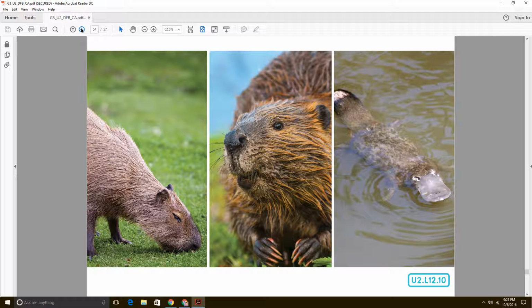Some mammals also live in fresh water. I want to introduce you to another semi-aquatic relative of mine. This is a capybara. He, like me, is classified as a rodent and likes to swim.